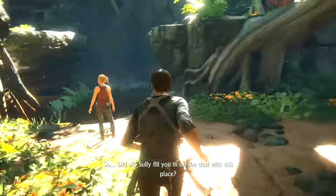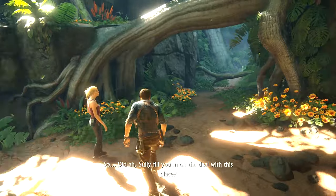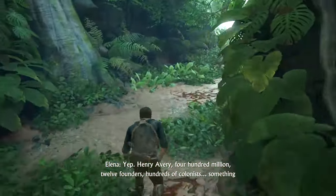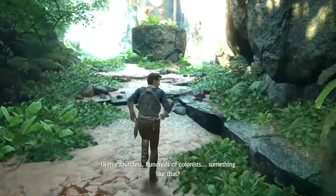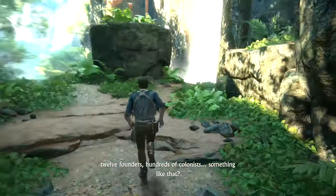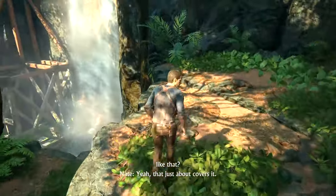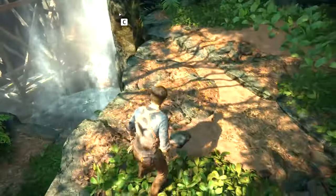So, did Sully fill you in on the deal with this place? Yep. Henry Avery, 400 million, 12 founders, hundreds of colonists. Something like that. Yeah, that just about covers it. Had time to kill on the flight over.